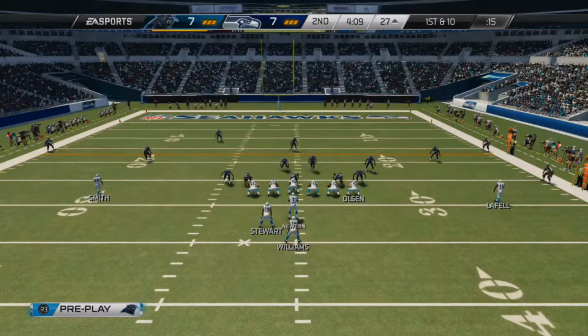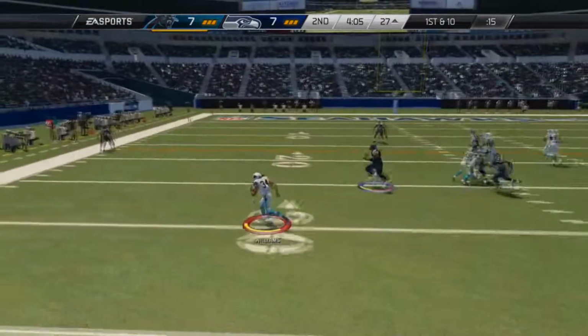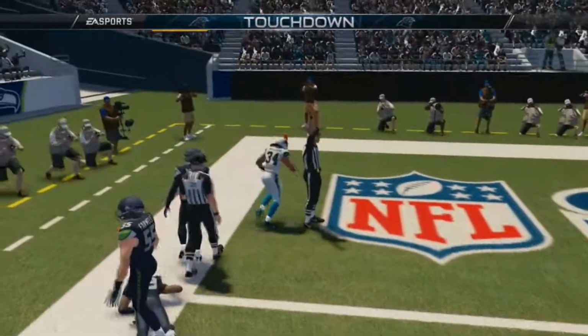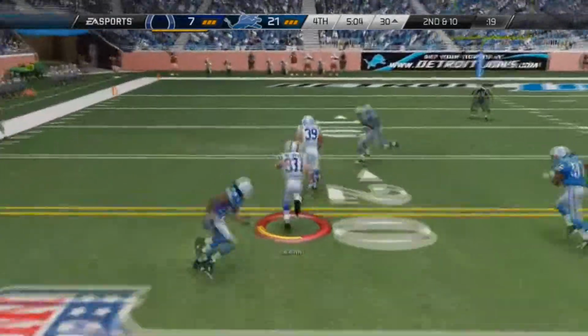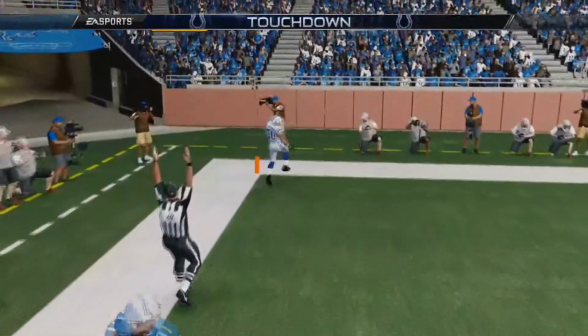The Panthers will approach this play from out of the pistol. Toss to the outside. Got a big lane. Touchdown. Second and 10. Ball is snapped and the quarterback tosses it to the outside. Touchdown. This game is tight.